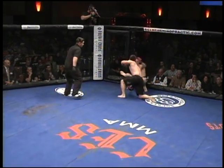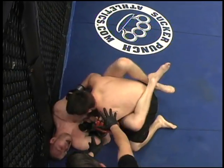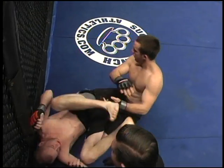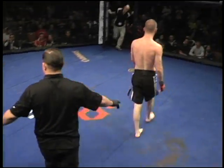Oh. A lot of flying knees tonight. It really has been one of the reoccurring themes tonight. Great first round, great action on the ground primarily in the opening round of this bantamweight bout.